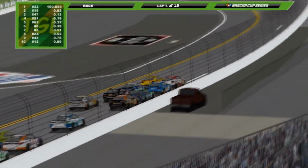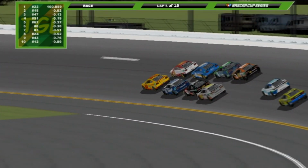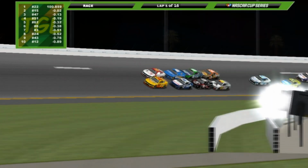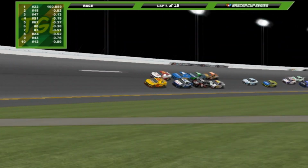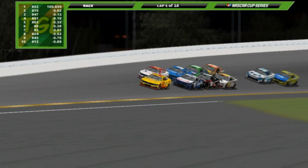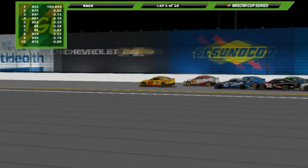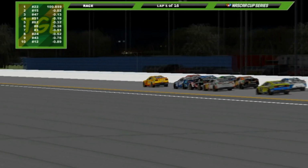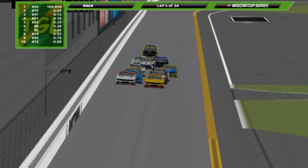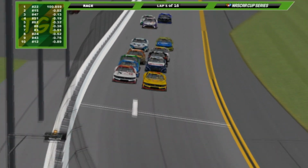Side by side in turn number 1, a couple of dark horse Ford Mustangs, Logano and Gralla. Watching behind to see where those pushes come from, whether it's from Haley or Stenhouse. Logano is the one who's going to surge ahead, but he can't quite complete the block on Gralla, and Stenhouse is a ways back behind him. He's kind of on his own.